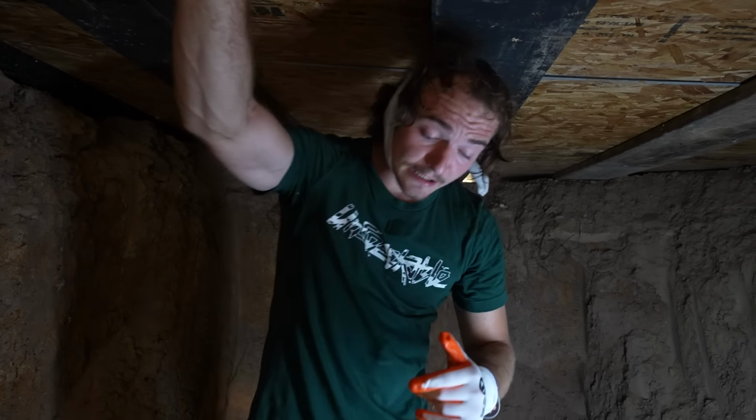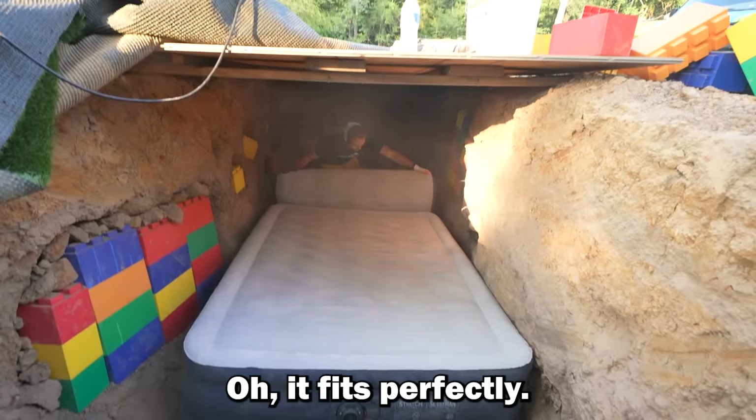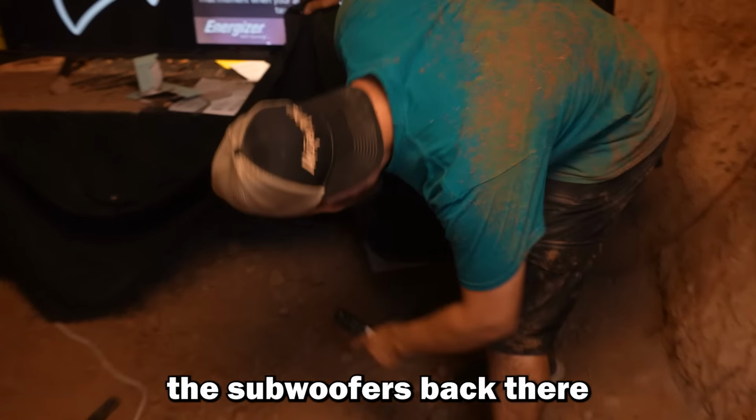Let's bring in the air mattress. Bed. Oh, it fits perfectly. I need to add some decorations, and I think we'll be A-okay, baby. It works. We got TVs. We got the speakers. The subwoofers back there.